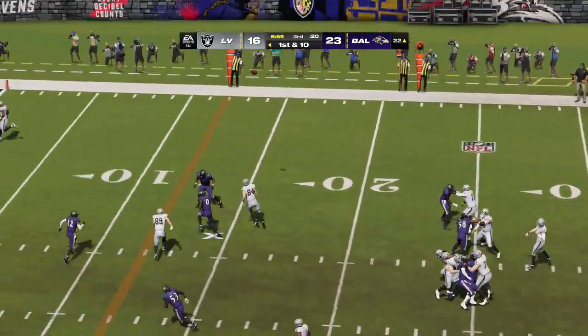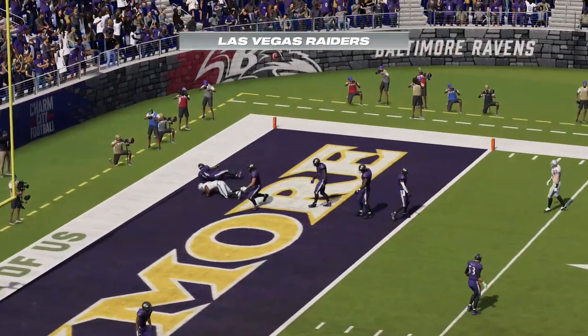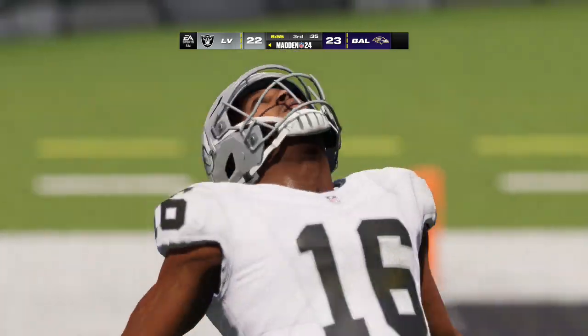3 down, 3 down. And he's going to look that one in one-handed. What a catch for the touchdown. I'm ready to take over, baby.